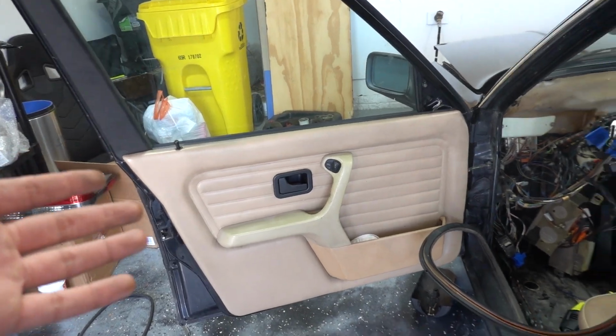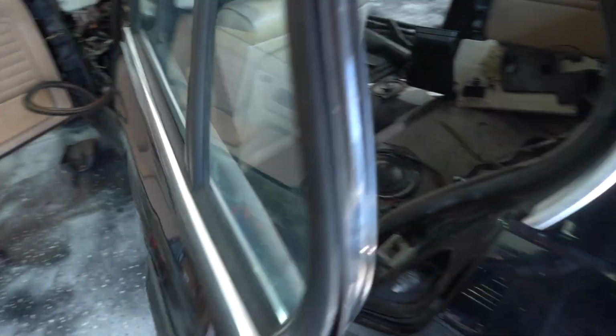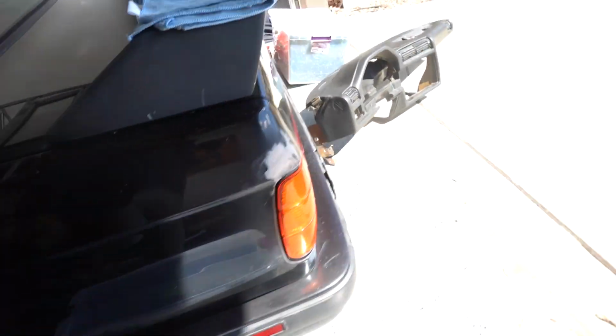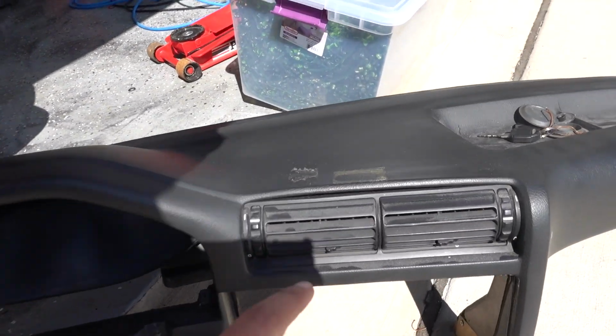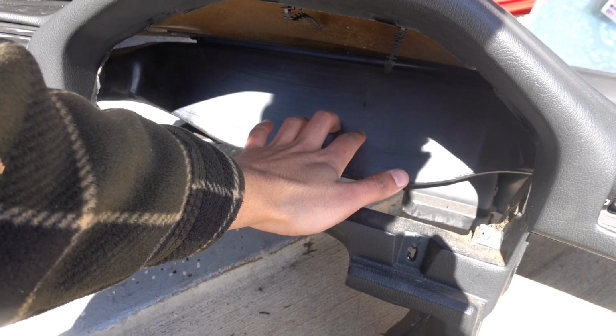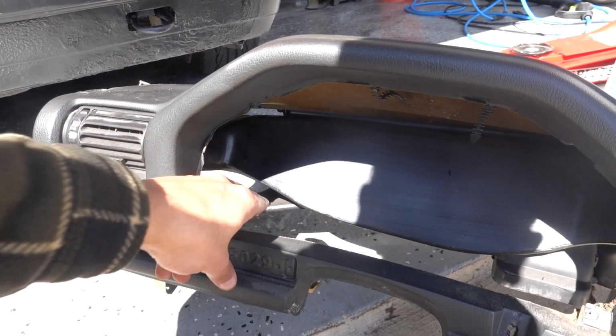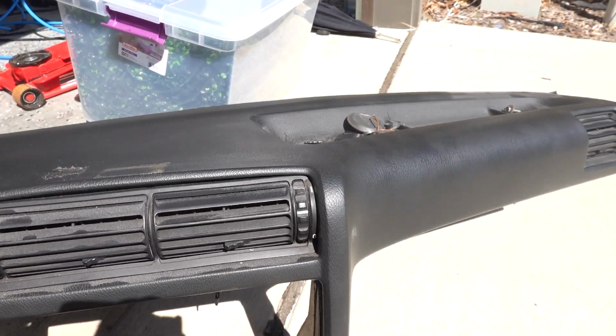We still need to remove the door cards for the front and the rears, but the scariest process is now complete, getting the dash out, and we're still not done with this. We still need to remove the vents. We still need to remove the inner vent tubes and whatever else. So yeah, not done yet. Still gonna continue on getting this thing cleaned up.